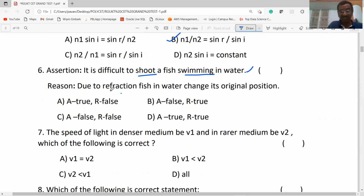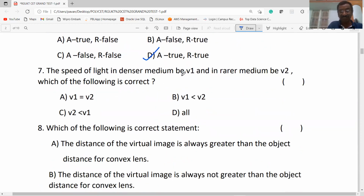Assertion: due to refraction, fish in water change their original position. So refraction, we know the fish appears higher than its actual depth. It is also correct, it changes its position. Both the statements, assertion and reason, are true, option D. Speed of light in denser medium is V1 and in rarer medium is V2. Which of the following is correct? In a denser medium the speed is less, in a rarer medium the speed is more. So V1 less than V2 is the correct option.